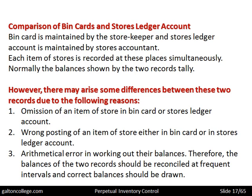It could also be an arithmetic error in working out their balances. The records should be reconciled at frequent intervals, and correct balances should be drawn. Sometimes when staff are booking out items and they need to subtract the amount booked out from what's shown in the bin, the total quantity available, it may be an arithmetic error. They subtract it and they make a mistake.